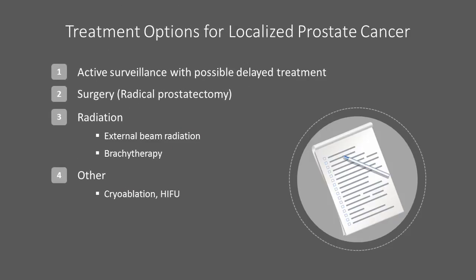There are many treatment options available for localized prostate cancer. Accepted standard options include active surveillance with possible delayed treatment, surgery, called a radical prostatectomy, and two main types of radiation, external beam radiation and brachytherapy. The rest of this module discusses brachytherapy in more detail. Other treatments for prostate cancer available at certain centers only include cryoablation, or freezing of the prostate, high-intensity focused ultrasound, or HIFU, and others.